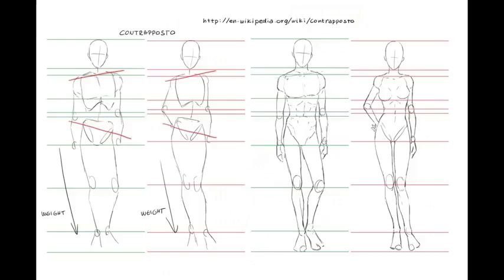Now, if you take drawing classes and you try to tell them that women have large shoulders and no hips, they're going to look at you like you're an idiot, and rightfully so.